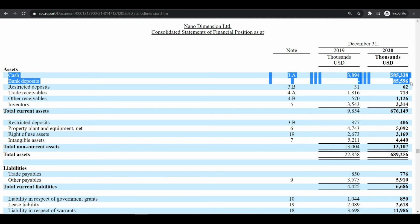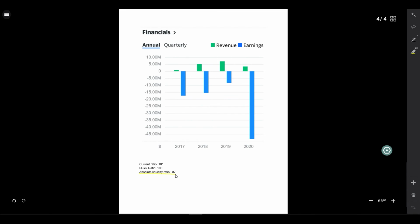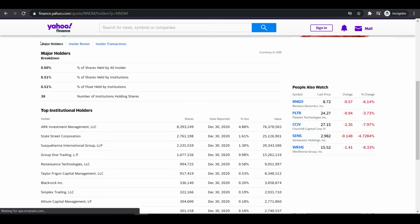Cash situation is incredible and it has increased my confidence in this company. Although they would spend almost 50% in acquisition, they still have no debt, which is quite impressive for a research company for sure. Also 87 times more cash than the liabilities, so this is how I'm a little confident that it would not go bankrupt. And cash generated from operations is getting better year over year, but the operational expense has increased this year. This is because NNDM has been spending a lot on research and development for the last couple of years and increasing its R&D cost. Lastly, ARK holds 4.88% of the shares of NNDM.